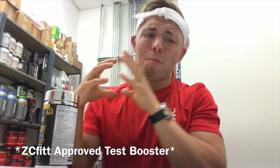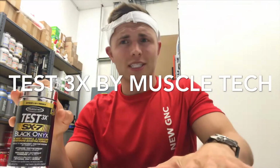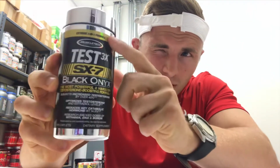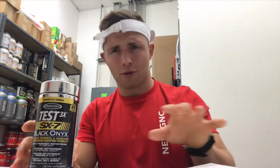There it is. All right, my third and my final and my favorite, my most recommended test booster is gonna be this Test 3X by Muscle Tech for a couple different reasons. It's part of the Black Onyx line, so give this a good look, because Muscle Tech, they have a couple different lines, so don't get confused. Test 3X is the way to go for a couple different reasons.